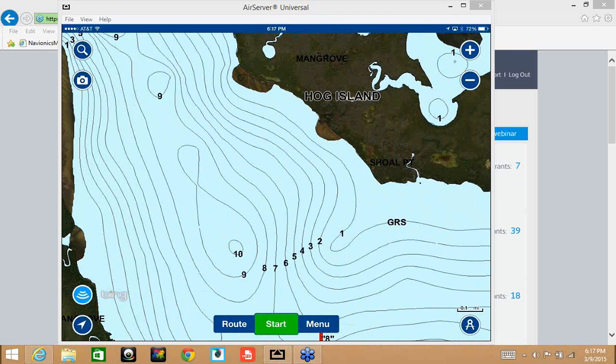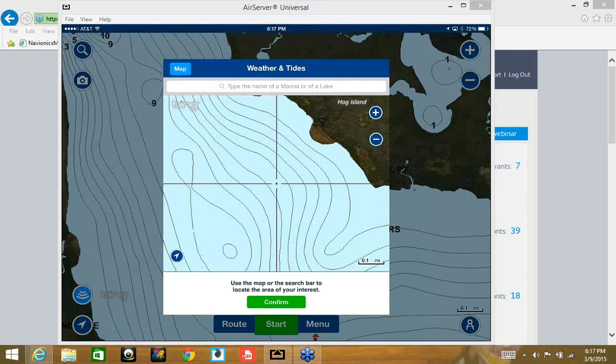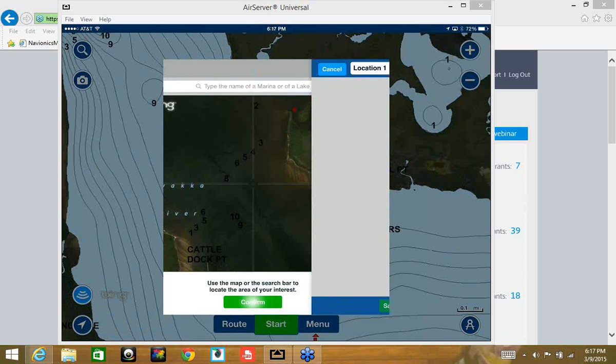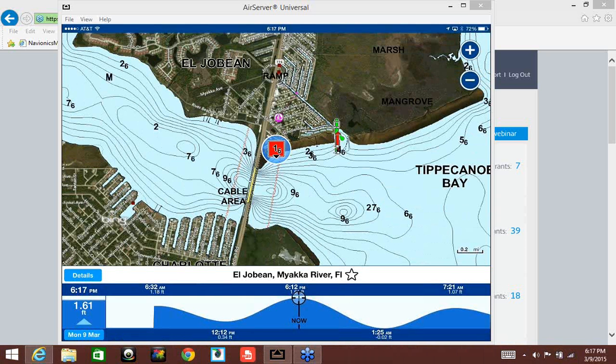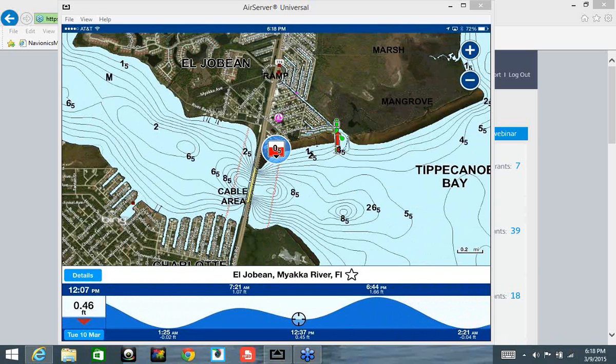In this case, you can go to the Weather and Tides tab on the map options. It'll ask you what area you want tides for. We'll go up here a little bit. And it will show you the tides from the nearest tide station. If you click on that, you're going to get a tide chart right at the bottom of your screen. And what you can do is kind of slide through that with your finger and see what time the high tides, what time the low tides are.